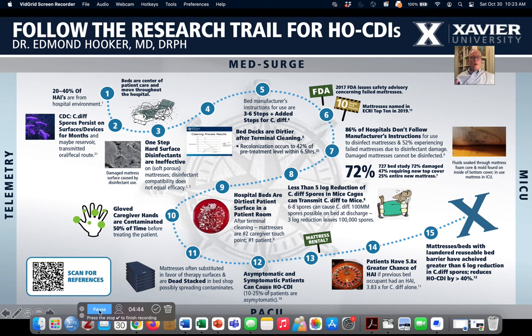Number 11, a lot of you are unaware that when a mattress is cleaned, a lot of times it's what's called dead stacked on other mattresses because it's not being used for that next patient. Well, these dead stacked mattresses will become contaminated, spreading bacteria and spores from one to another. And there's actually a research study showing that these clean mattresses become recontaminated very quickly. Number 12, asymptomatic and symptomatic patients can cause healthcare-acquired infections. About 10 to 25% of patients that are asymptomatic will be spreading the disease.